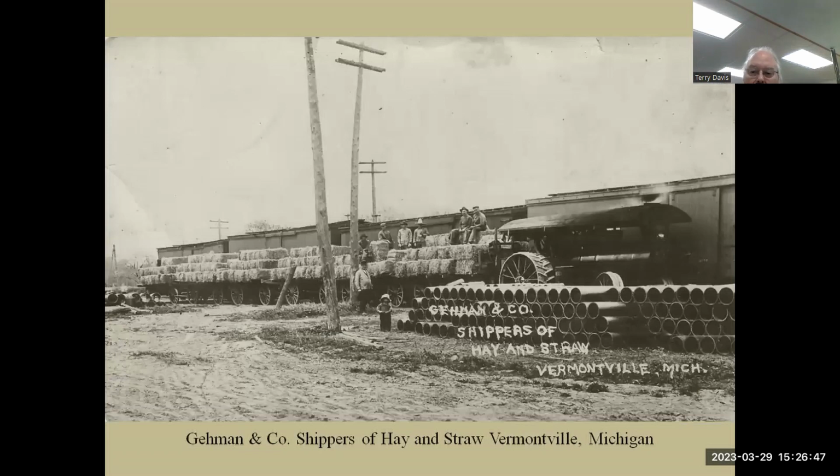I thought this was fascinating. This is a hay shipment being loaded up to send out from Vermontville. And you'll notice it is a steam thresher that has pulled the carts in full of hay.